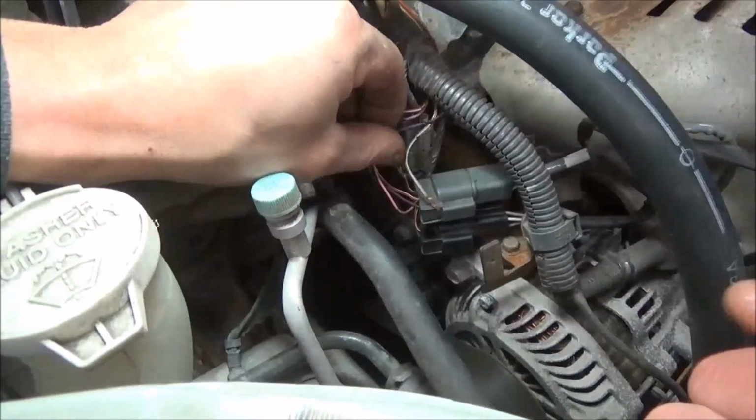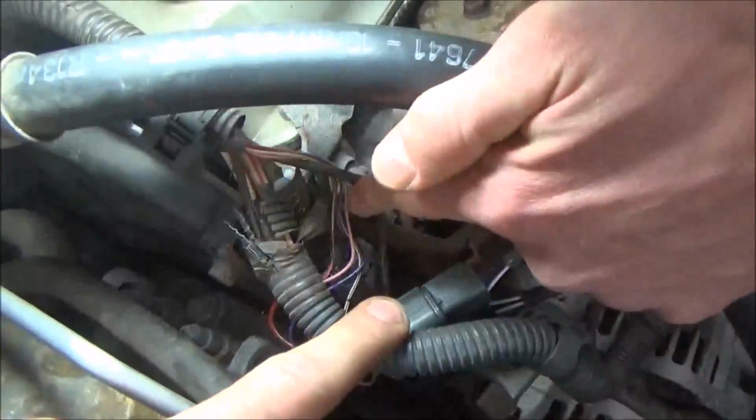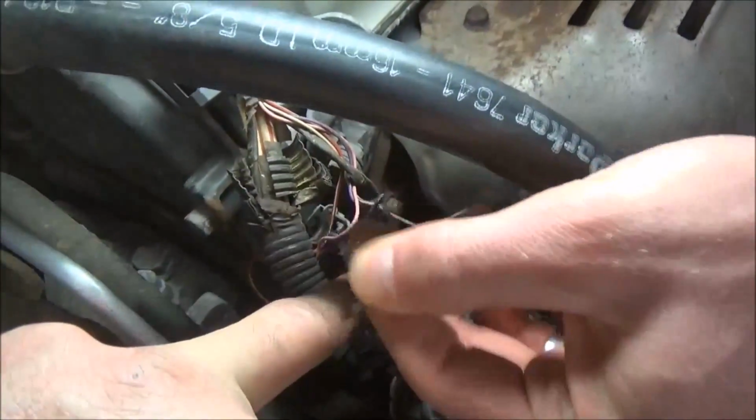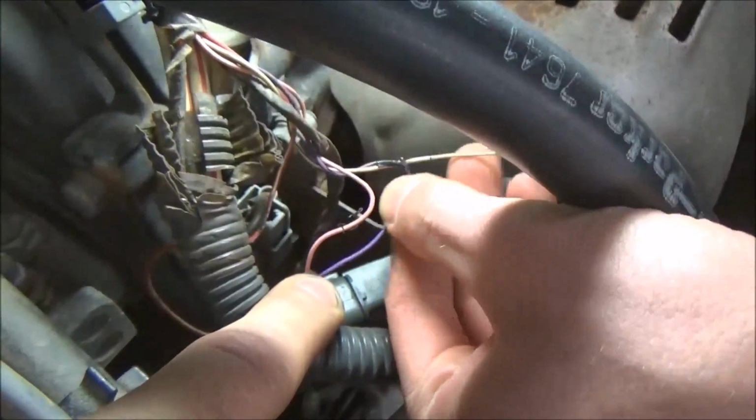Is this purple wire cut too? Look at that on the back side. Here, can you dig that out? I'll hold this back. Yeah. It looks very, very flimsy. These wires are the thinnest gauge wires I've ever seen on a car. They're probably trying to save some pennies.